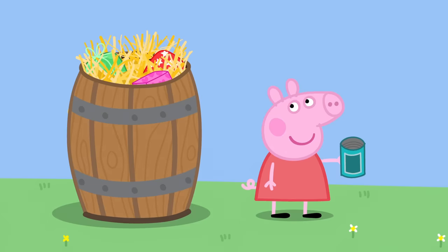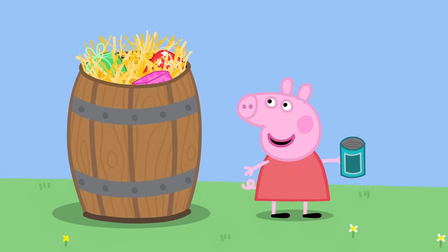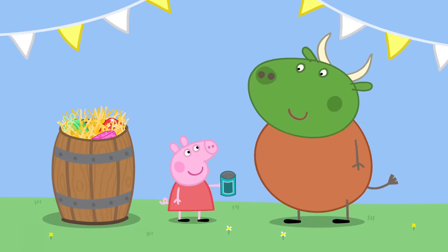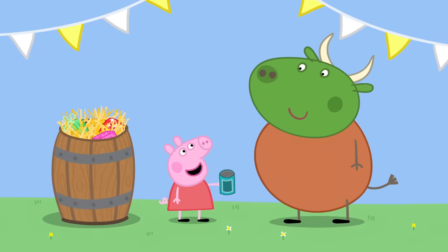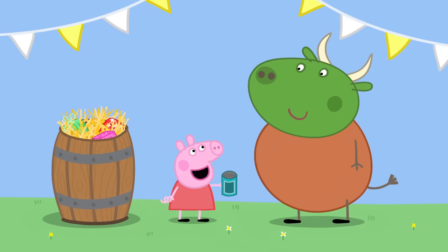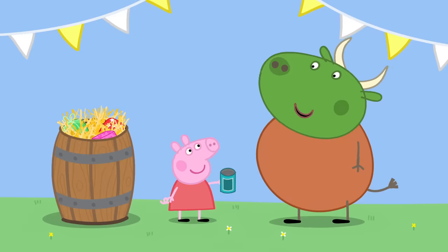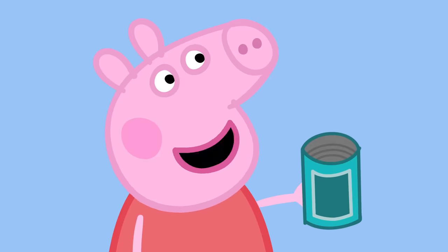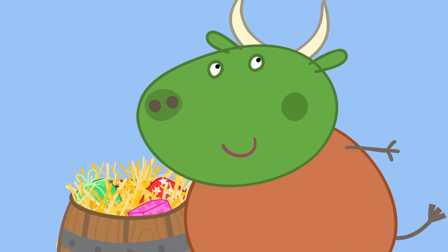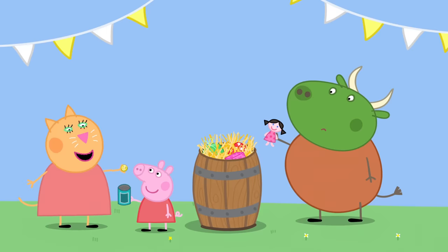Peppa is in charge of the lucky dip. Roll up for your lucky dip. Moo! Hello, Peppa. Hello, Mr. Bull. You've got a green face. I'm an apple. Ooh, would you like to try the lucky dip? Okay. What do I do? Just pull a prize out of the barrel. Everyone a winner. Mr. Bull has won a dolly.